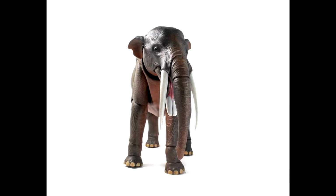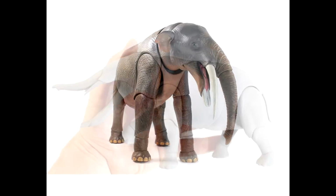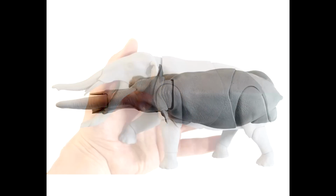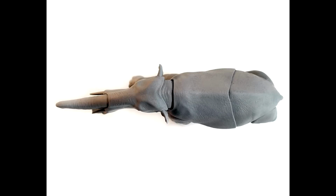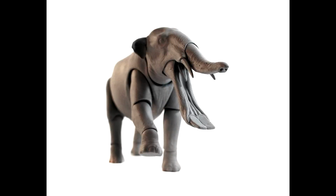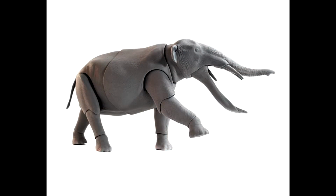But it doesn't end there, because they're also already showing off the prototype for another entry into this line, and that would be the Platybelodon. And as you can see, this looks just as beautiful as every other entry into this line. I'm loving the fact that these creatures are getting so much love right now, again from Creative Beast Studio and Eons, and I cannot wait for these. I'm a massive fan of prehistoric mammals, so to have some super articulated prehistoric mammals is going to be awesome.